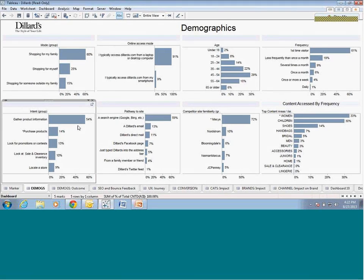In this case, 54% are coming to gather product information and 14% are coming to purchase products. We look at the sweet spot for intent with purchasing products. We know these are the individuals who are coming to the site to actually purchase. They're coming with money in hand. When they fail, we've actually lost money that was sitting on the table. That's not to say that people who come to gather product information aren't important as well. If they can't get the information they need, it's impossible to convert them to someone who wants to purchase.